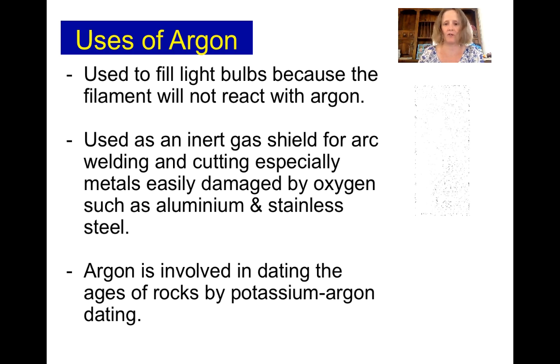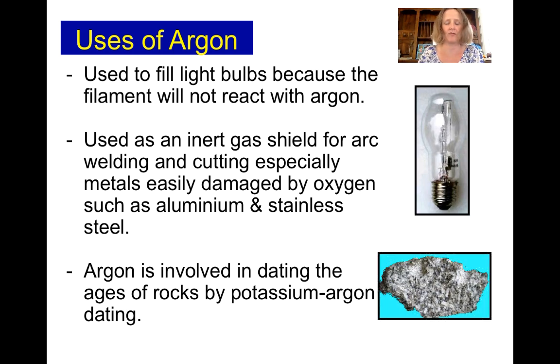Argon is used to fill light bulbs so that the filament, when it glows red hot, doesn't react with anything. It's also used to protect metals like aluminium and stainless steel when they're being welded to keep away the oxygen. And argon has a use in dating the ages of rocks, using it for potassium-argon dating.